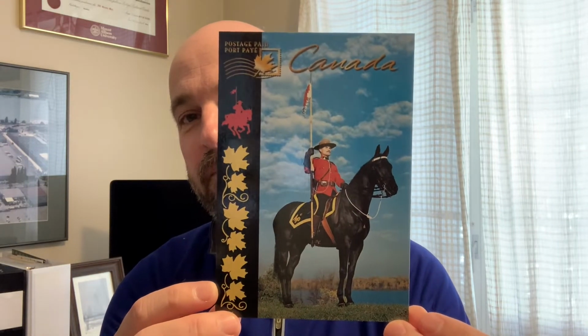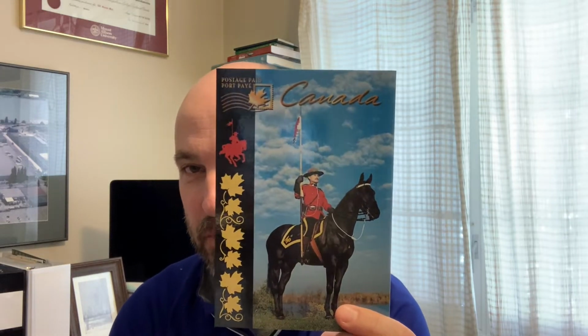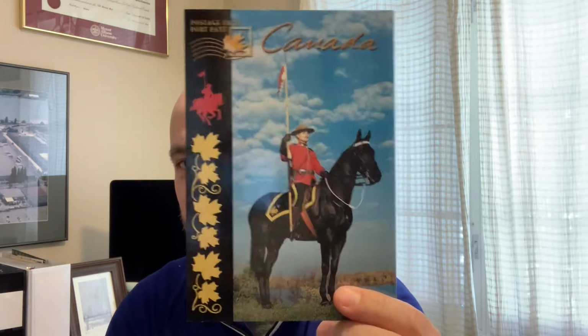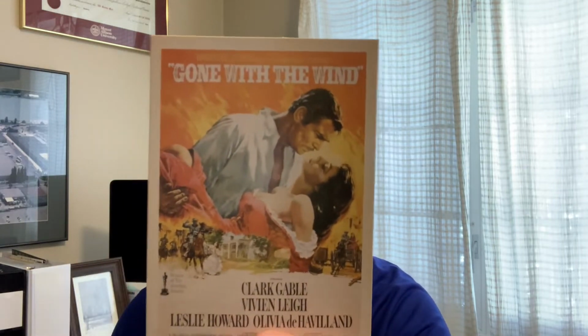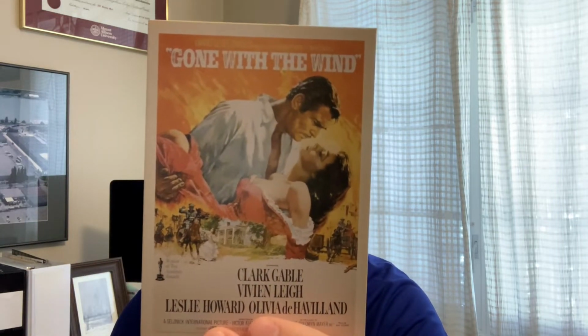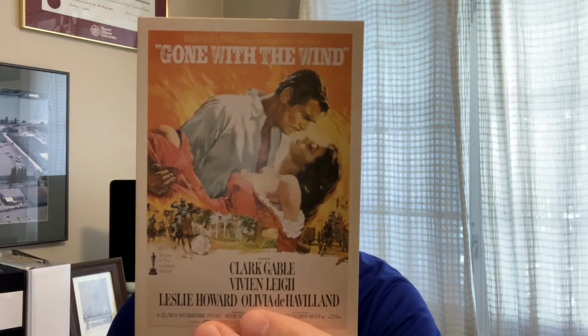The next one is this one here of the Mountie. I didn't have a lot of Mountie cards. I did get a few just exactly like this one, the prepaid ones. But I'm finding more and more people seem to be wanting the classic Canadian police officer in his uniform. So I'm going to send that one out. I have this Gone with the Wind provocative movie cover. So that is going out to someone.